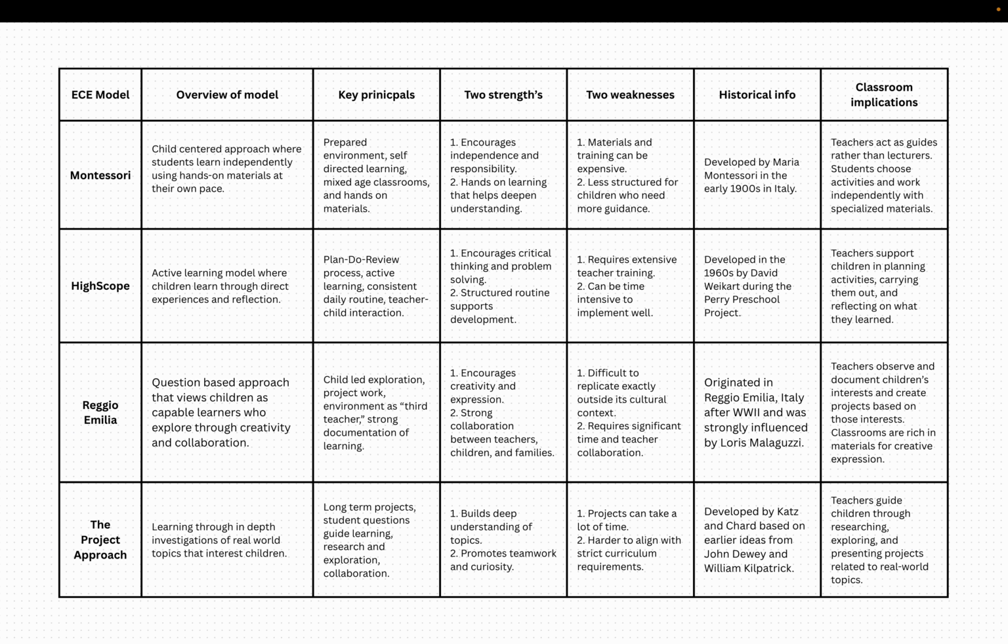Also, the Reggio Emilia model encourages strong relationships between teachers, family, and the community. And I think this is really important in early childhood education because children do learn best when they feel supported both at home and in the classroom. Overall, while all 4 models have important strengths, I do believe that the Reggio Emilia approach is the most effective because it supports creativity, curiosity, and meaningful learning experiences for young children.